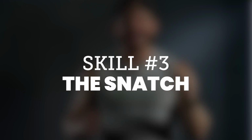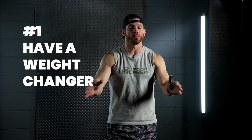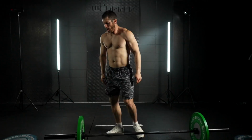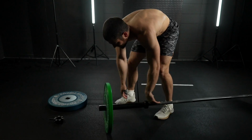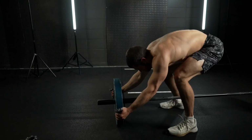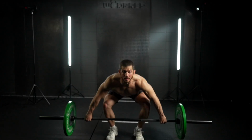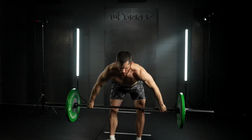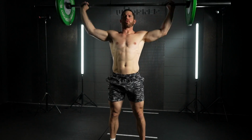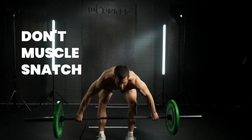Thing number one, have a weight changer. It is allowed for you to have a weight changer or have multiple barbells with all the weights. If you are changing your own weights, you're screwed in this workout. You need to have a weight changer. Number two, in order to get through that first 6 minutes, we do need to move quickly on the barbell. So that means if you can touch and go that first set, your lowest weight, then I highly recommend doing a touch and go, but make sure you're not muscle snatching because we need to save our shoulders.